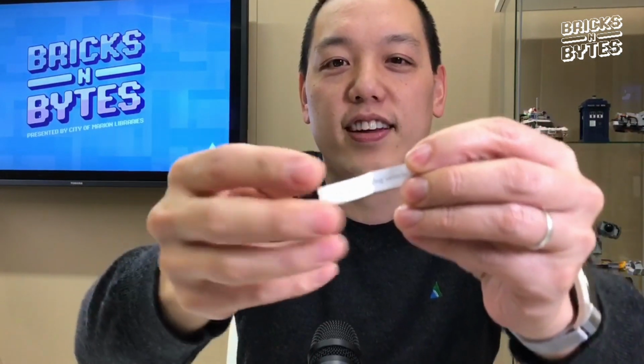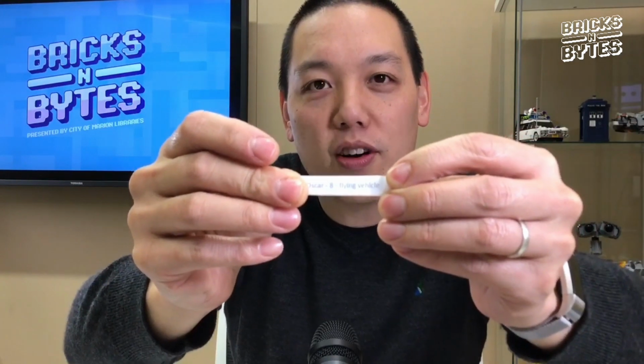Okay. Need a drum roll? Oh, drum roll. Okay, we have, what does this say? Ooh, flying vehicle. A flying vehicle from Oscar, who's 8. Thank you, Oscar. Okay, well, we have 5 minutes. Emma has a timer. I'm already trying to think of what the heck I can do.